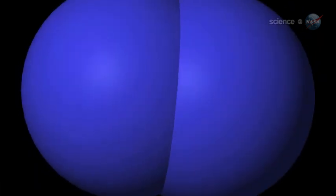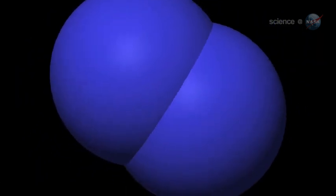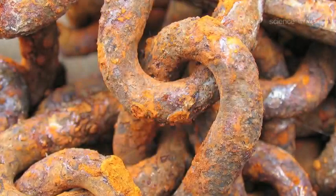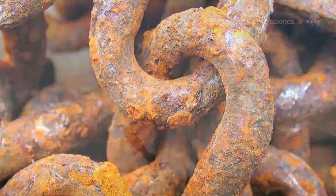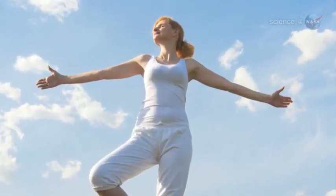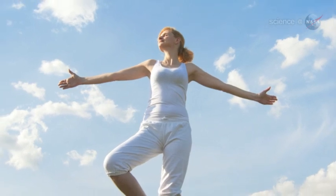The 2 in O2 is crucial. The oxygen we breathe on Earth is diatomic. That is, 2 oxygen atoms joined together to form a dumbbell-shaped molecule. Single atoms of oxygen are highly reactive and can even be corrosive. But when you put 2 oxygen atoms together, it's a breath of fresh air.